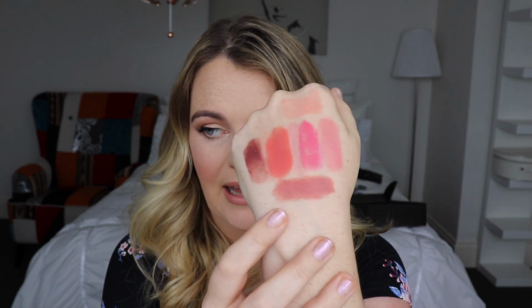Finally, we have this cute little one from Pixi. This is the Shea Butter Lip Balm. These are really pigmented. I was quite surprised, I wasn't expecting this at all, to be honest. These have a lot of pigment, unlike normal balms, which don't have pretty much any pigment at all. That's the swatch right there. Really pretty color, and again, it's really comfortable to wear on the lips. It's very nourishing as well.